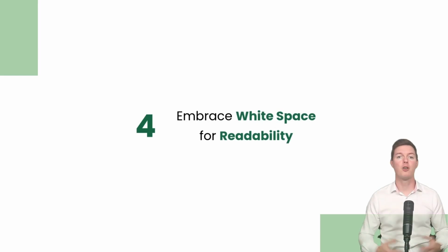So if you have done teamwork, and we're always working in teams, it is very easy to slip into, we did this, we did that, but just remember that the recruiter wants to hear what you did. So do try and focus it on what you did by using the word I. Tip 4, try and embrace white space for readability.